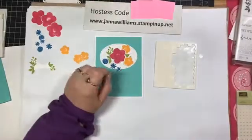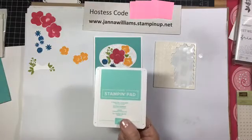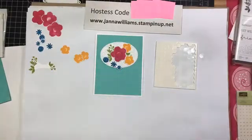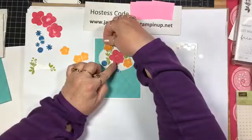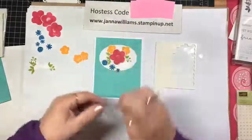Okay, so that color, I believe I used Coastal Cabana. I think it was Coastal Cabana. It could have been Bermuda Bay, but no, I'm pretty sure it's Coastal Cabana. I don't have that mint macaron. See, I want to say macaroon. I know that's not right. Oh, I put that one down. Okay, I'll pop this one up.